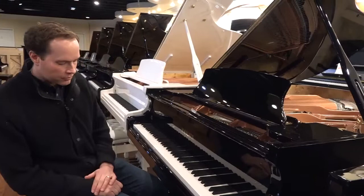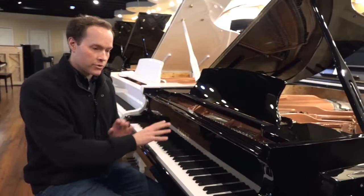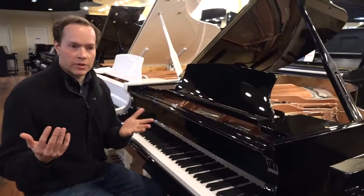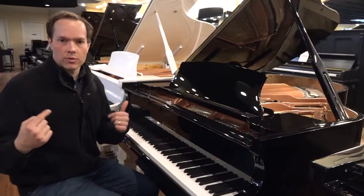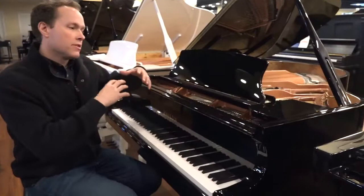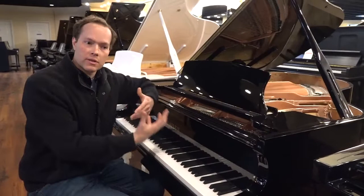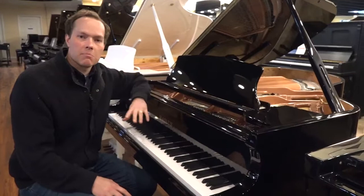So the way, in my mind, that Mr. Chen (Chen is his last name, Hailun is actually his first name) has done it is he's essentially married what the East does best with what the West does best. The West does the intellectual work: the design work, determining the materials, the scaling, the placement of the bridges, all of the blueprints, what kind of tuning pins and hammers will be used, what the specs are to create the optimal touch, and many other factors that have to be taken into account when designing a piano.